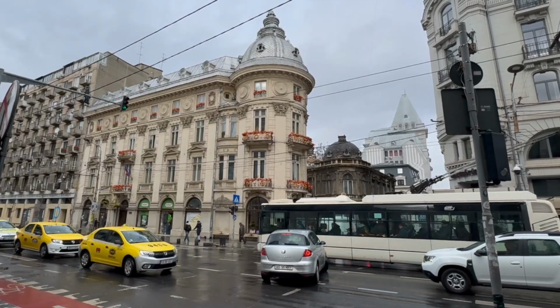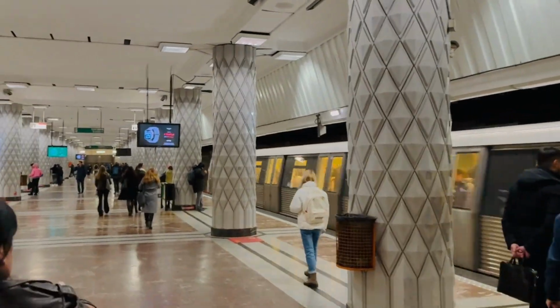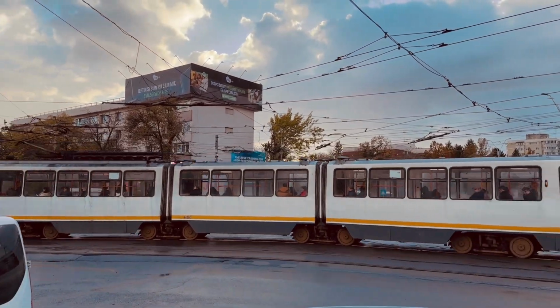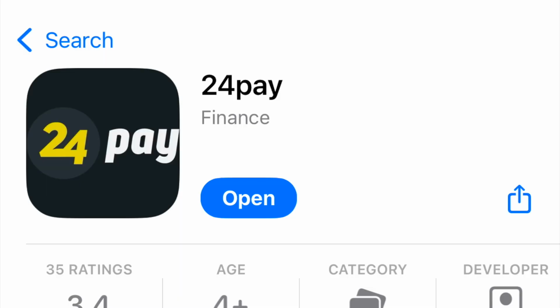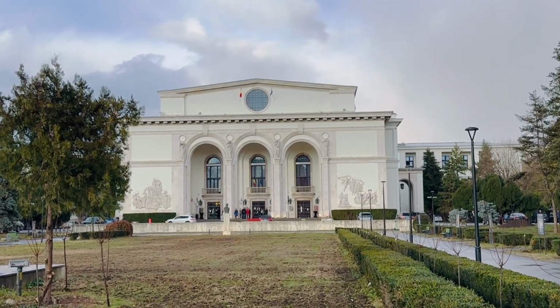Bucharest has many different transportation options, including bus, metro and tram. The airport bus is number 100, it takes just under an hour, and it's 5 Romanian lei from the airport to the centre of Bucharest. One thing I do recommend is downloading the 24-hour pay app, as not all buses have contactless payment available on them.